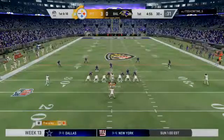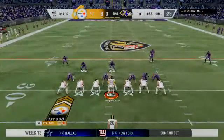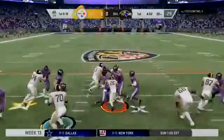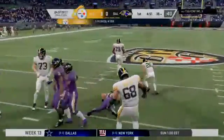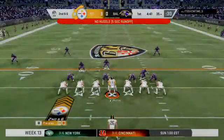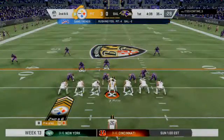The Steeler offense here about ready for their next drive. They've got a 3-0 lead and the football as they start 1st and 10. They run on 1st down as they're able to get this forward for about 4. It's a pickup of 4, and it'll bring up 2nd down.